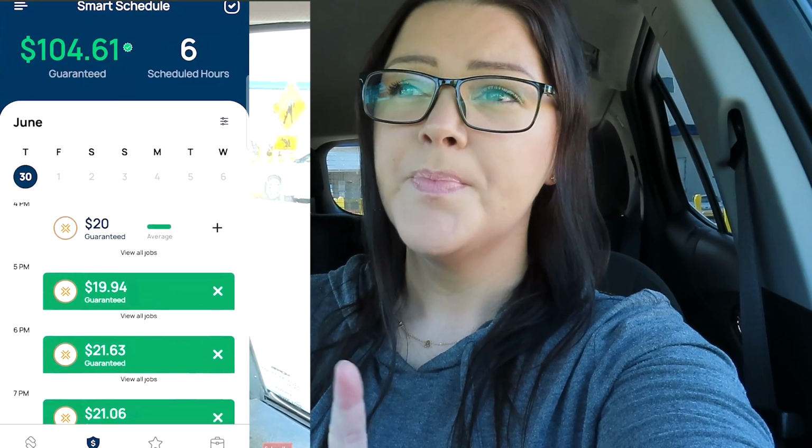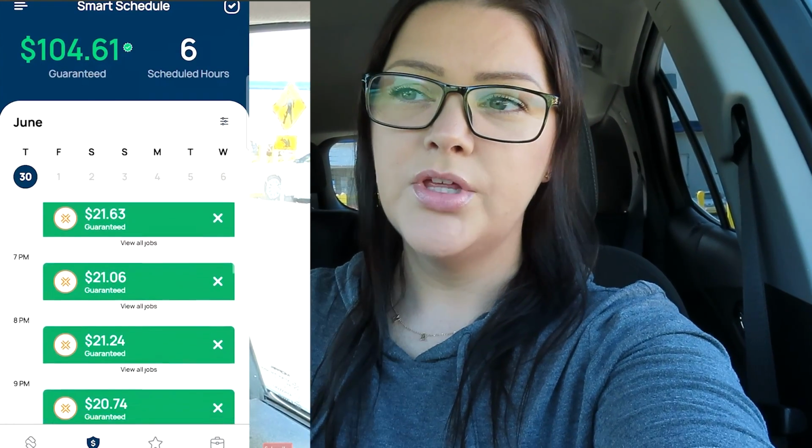Another feature that Solo has is the guaranteed earnings, which is usually a lot for doing Amazon Flex. If the Solo app is showing you a guaranteed amount for those hours, closer to $20 or $22 an hour, the Solo app will pay you the difference when you complete your block. They will pay you the difference out, and that is just extra money in your pocket.